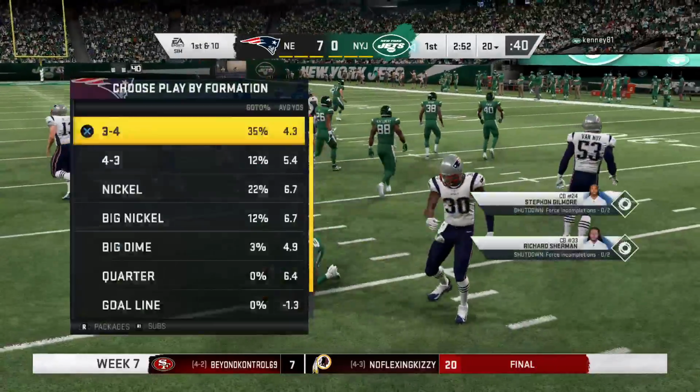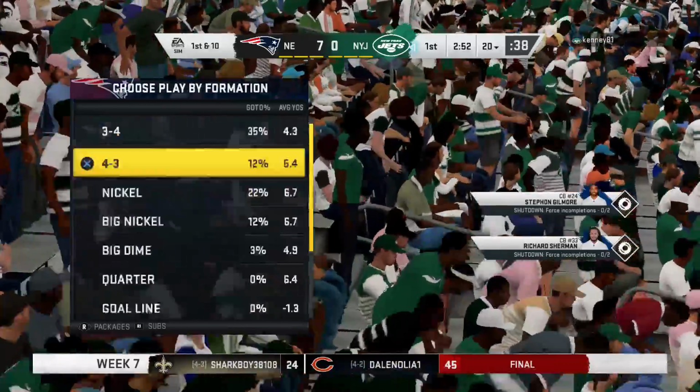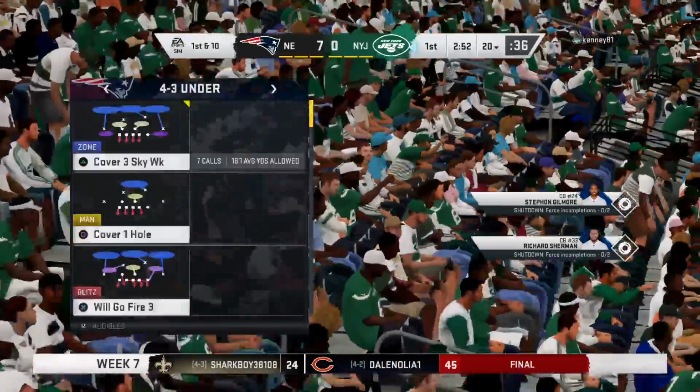And the decision to come out is going to cost him 5 as he's taken down right at the 20.